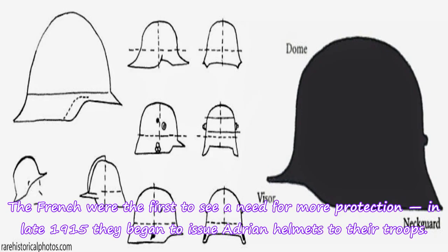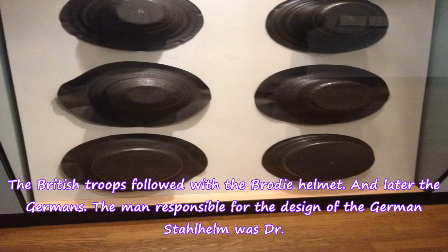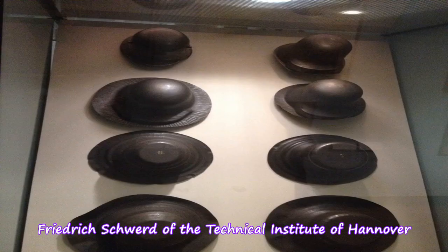The French were the first to see a need for more protection. In late 1915 they began to issue Adrian helmets to their troops. The British troops followed with the Brodie helmet, and later the Germans. The man responsible for the design of the German Stahlhelm was Dr. Friedrich Schwer of the Technical Institute of Hanover.